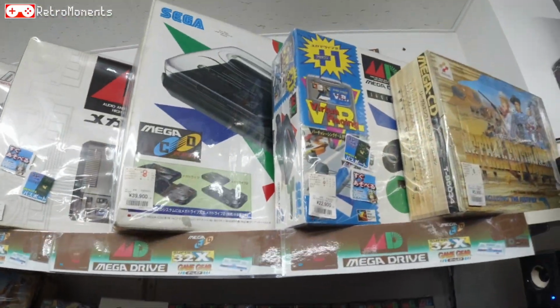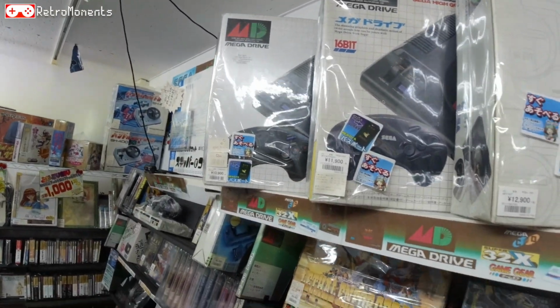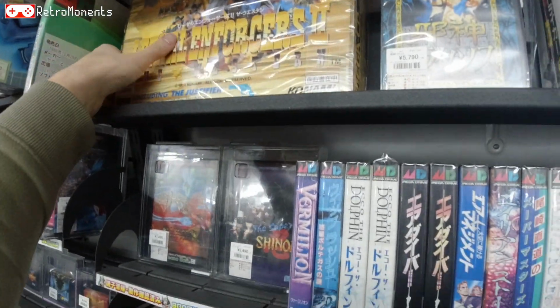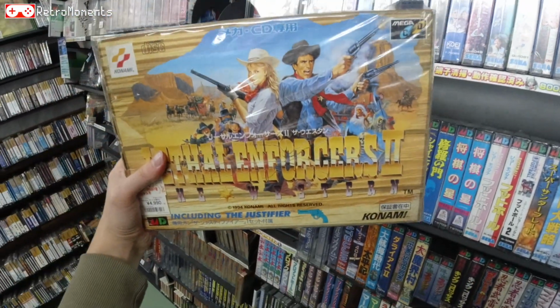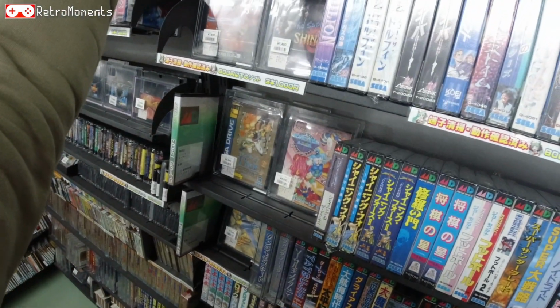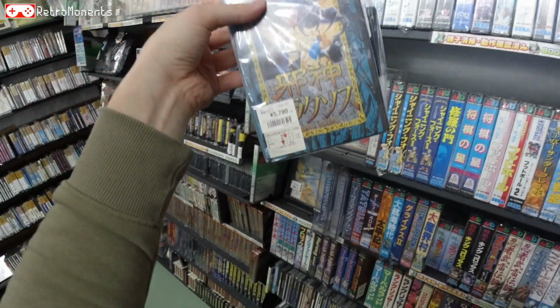But if we go further in here, we can find some Mega Drive stuff now. Consoles up on the top. And here we got Lethal Enforcers for the Mega Drive, such a Konami classic that most of the people today won't enjoy because it only works on CRTs, and a lot of people only have their new flat screens nowadays, which is a bit sad.